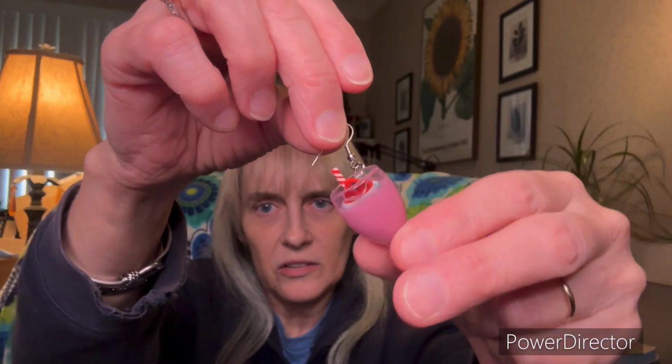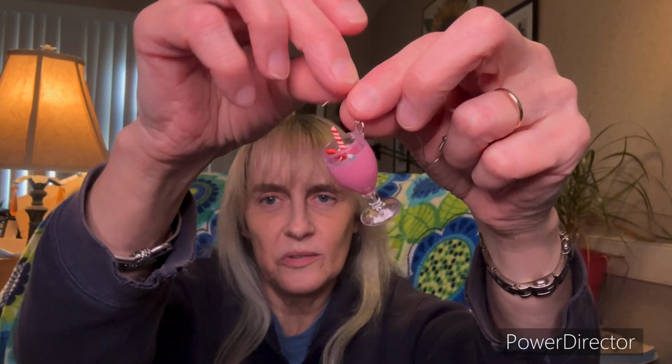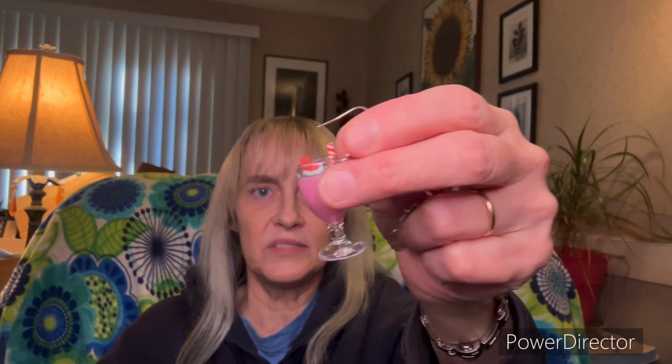And I've liked all of the jewelry I've gotten from Temu. I don't know if you've tried their stuff, but if you want inexpensive, fun type things, you can pick up things like this very, very cheap. So I got those.